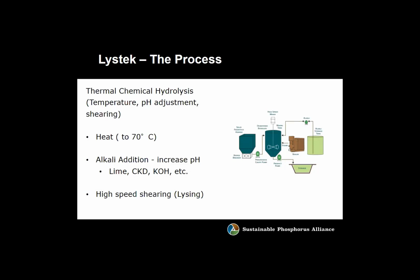And so those three things, the heat, the alkali addition, and the high-speed shearing, that is the Lystek process, and that's causing hydrolysis. And what we end up with is a product of approximately 15% solids in a liquid form. Normally, 15% biosolids would not flow. It would be in a cake form, but because it's gone through our hydrolysis process, it is a high solids liquid material.